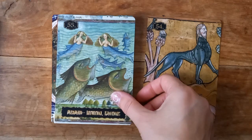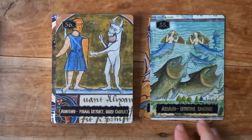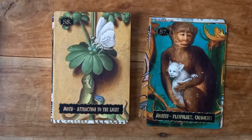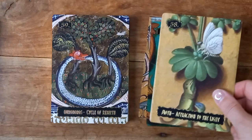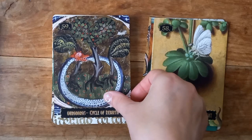The mermaid for intuition and emotions. Minotaur, primal instinct, inner conflict. Monkey, playfulness and curiosity. The moth for attraction to the light. I think these kind of floral flying animals have been my favourites so far. Ouroboros for cycle of rebirth.